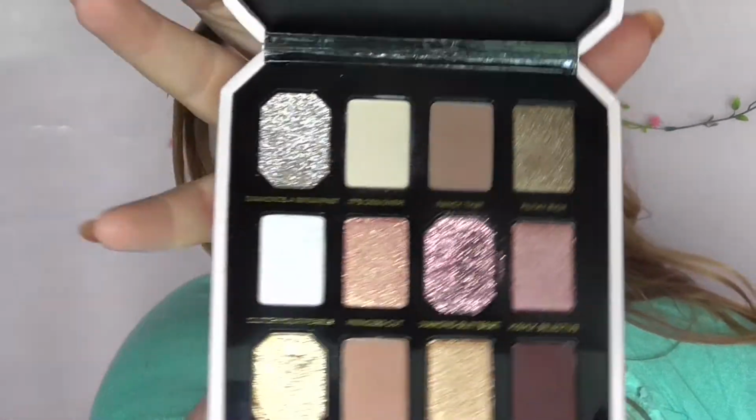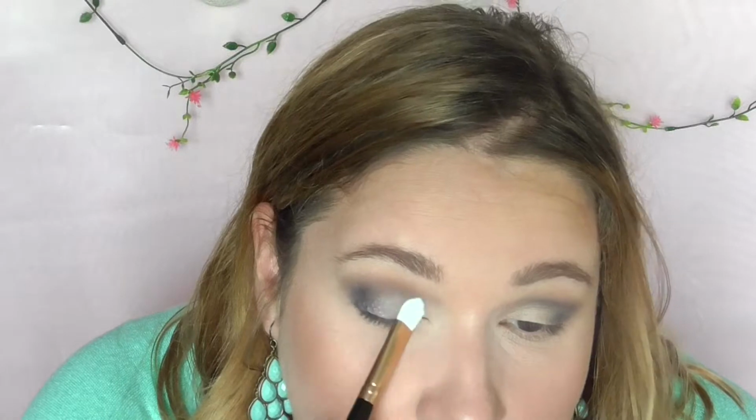But, I mean, look at this. I want to get in all of the shimmers. I think I'm going to put this little purpley duochrome, silvery purpley, bluish kind of a shade all over the lid, and this is called Silver Spoon. And I don't want to go overboard with this color because I just want it to be a base for all of the shiny stuff.